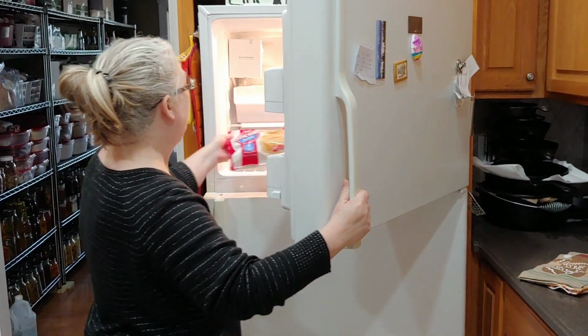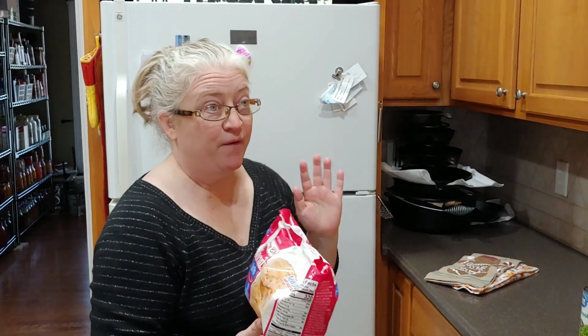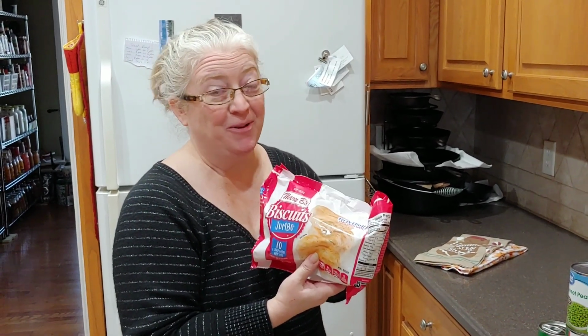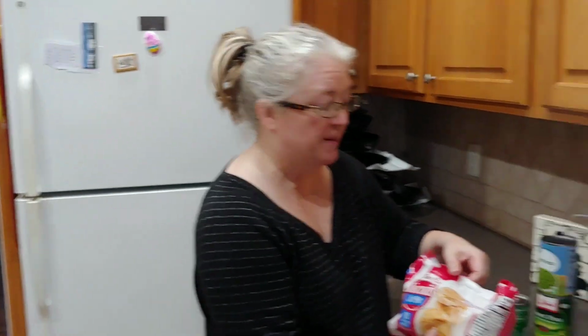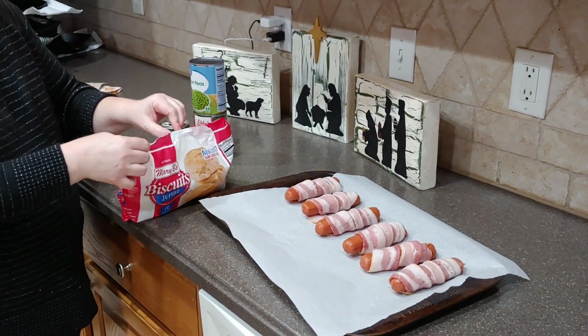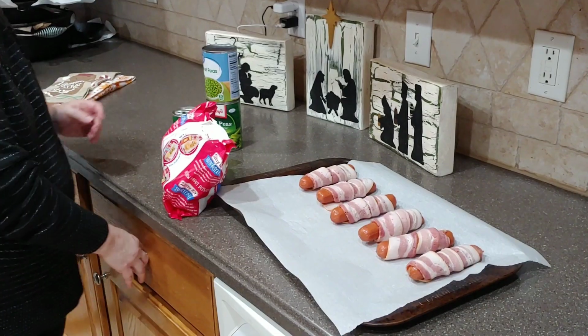Now, as I said, for England, I would normally make scones, but we're going to make do with good old southern biscuits. So I'm just going to put a few on this pan. These need to cook at the same temperature and time, so it's no problem. But let me get them open and put a few out.